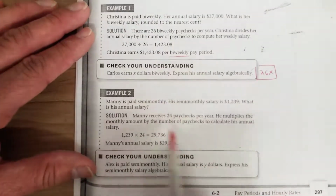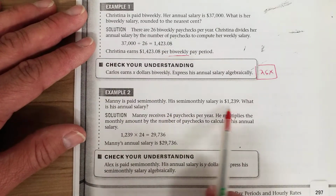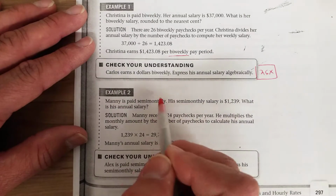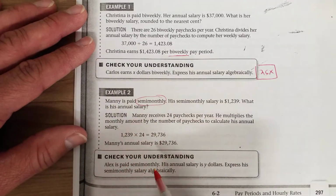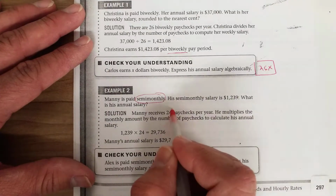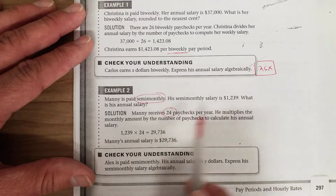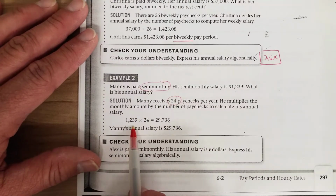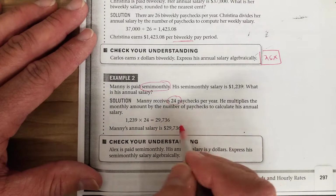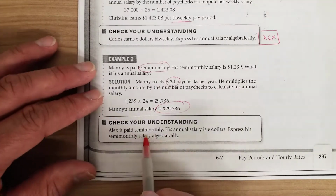Manny is paid semi-monthly. His semi-monthly salary is $1,239. What is his annual salary? Remember, semi-monthly means twice a month, which means 2 times 12 would be 24 paychecks in a year. So if this is his semi-monthly salary, to find his annual salary, you would simply multiply 1,239 times 24 to get 29,736.